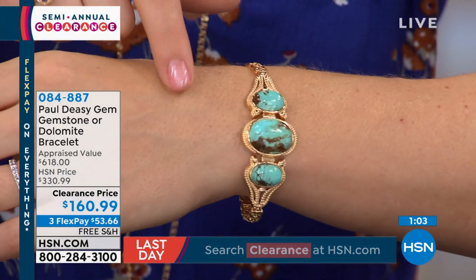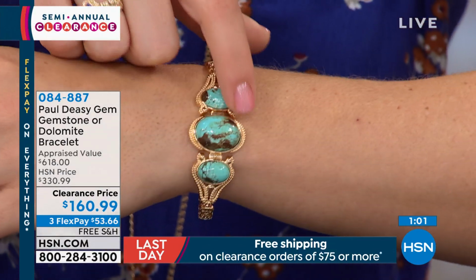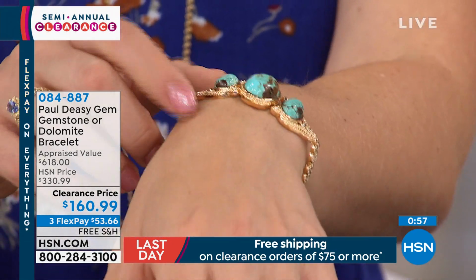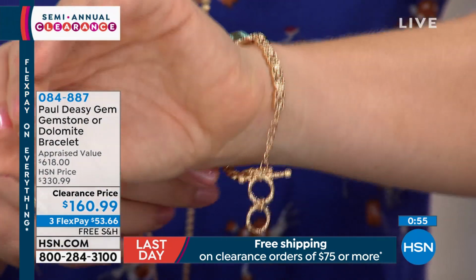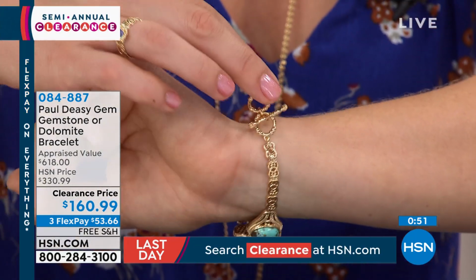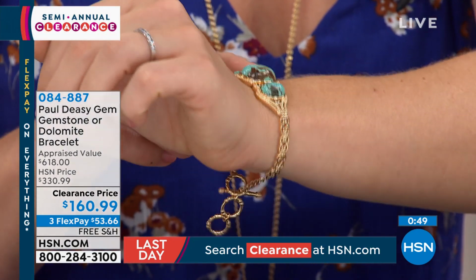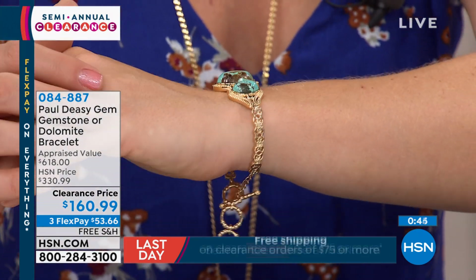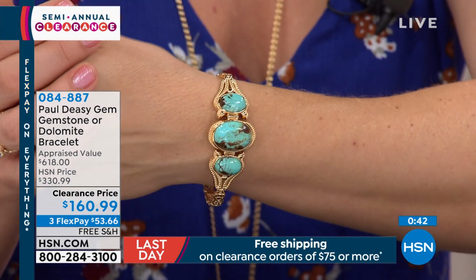And you can see when you do pair it with the gold, look at how it pulls out the amber color in that turquoise. It's magnificent. It's gonna lay nice on the wrist, hug it. You've got the toggle closure there. I have about a 6¼ inch wrist, so I have it on the tightest, but it's got lots of wiggle room there for larger wrist sizes than mine. You could probably go up to about an 8-inch wrist, 7 3/4 for sure.